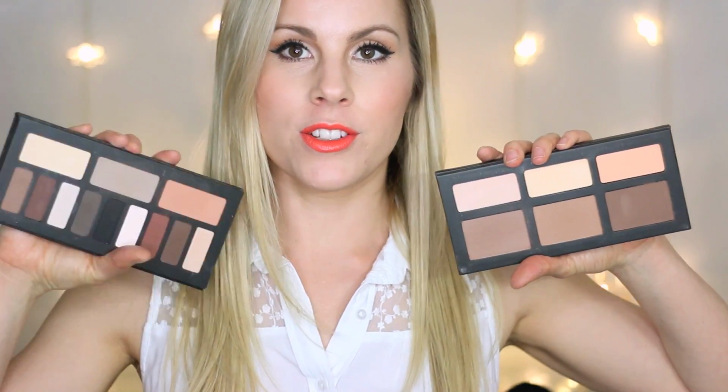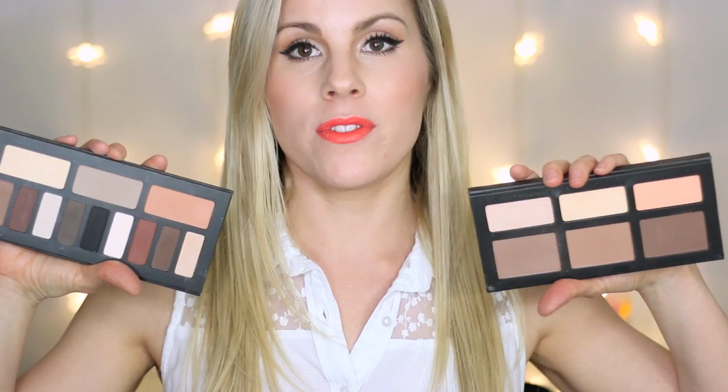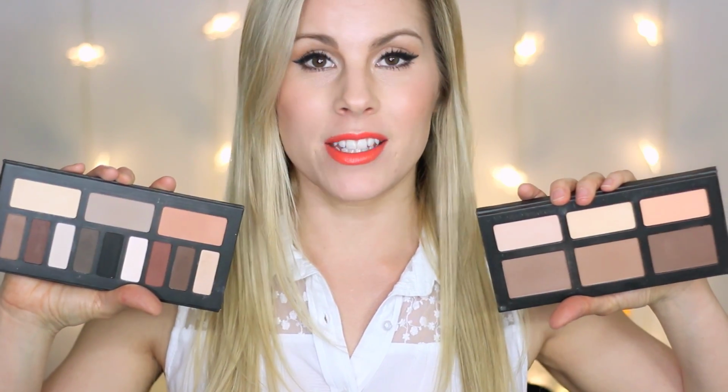But I just wanted to let you guys know that I have been loving both of my Kat Von D palettes, my Kat Von D Shade Light Eye and the Shade Light Contour Palette. These have been such big favorites for me this past month of April. If you haven't seen either one of these palettes before, I'll just open them up so I can show them to you. But this here is the contour. This is the eyeshadow palette, and both of these two palettes are so pigmented, very easy to blend out.